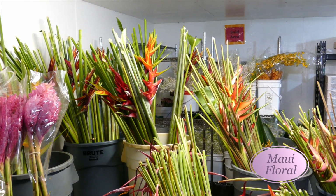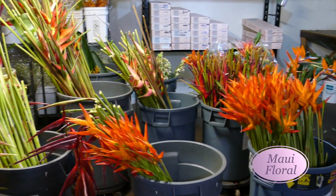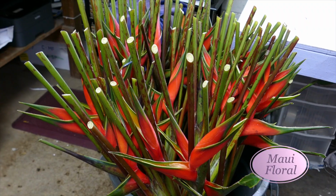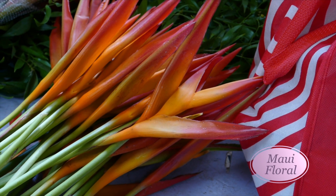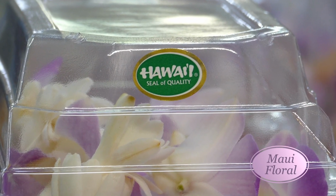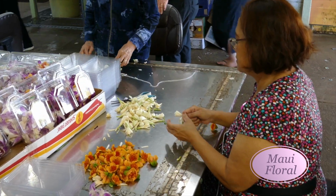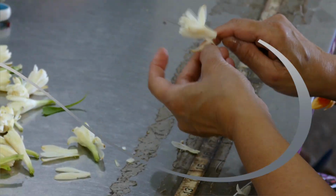We ship to supermarkets. We ship to retail florists, wholesale florists across the mainland, distributors, importers. We have a part of our business that's for friends and family. If you want to send flowers to the mainland, we do that as well. We're a participant in the Seal of Quality Program, which is an effort to try to make sure that all of our stuff that goes out is number one grade, locally sourced. Over 51% of all the products are locally sourced.